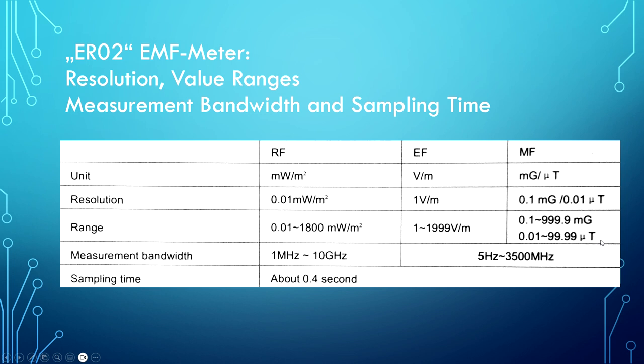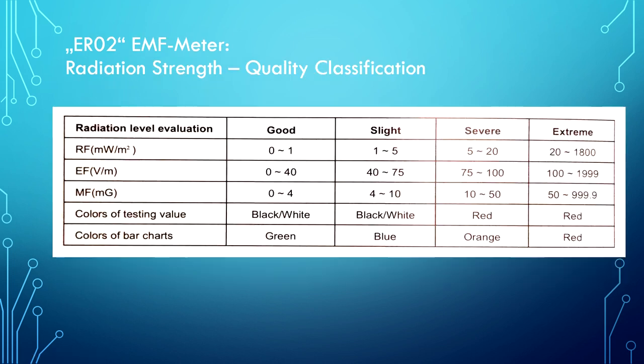Now the classification in terms of what is good, what is acceptable, and what might be dangerous for humans in terms of signal or field strength. These are the figures that count. So watch out for the reds on the photos, to make it easy. Whenever you see something red, then this is supposedly not good for the human body.